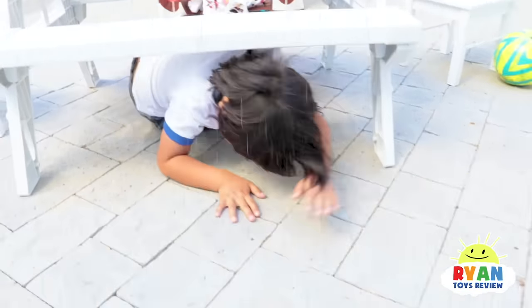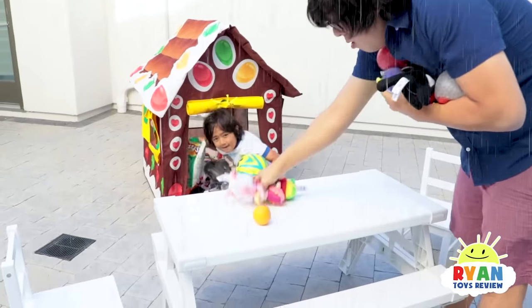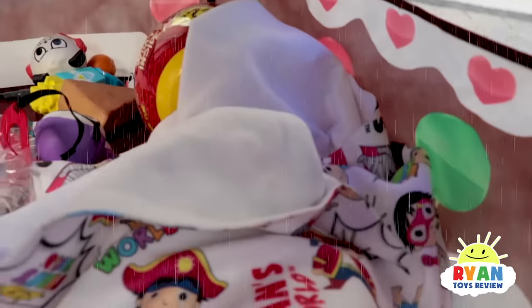Let's go inside the house. Ryan, you're going to stay here by yourself? It's raining. Let's all go. What about our toys? Oh, come on, guys. I'll help you. All right. Let's go. Oh, don't forget the mystery egg. You go first, right? I'm going to grab the mystery egg. Where are you? You know what? We'll just bring this whole thing in.